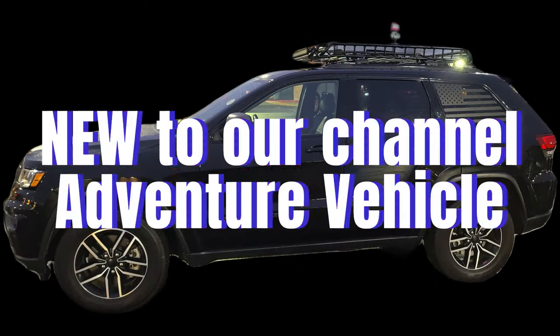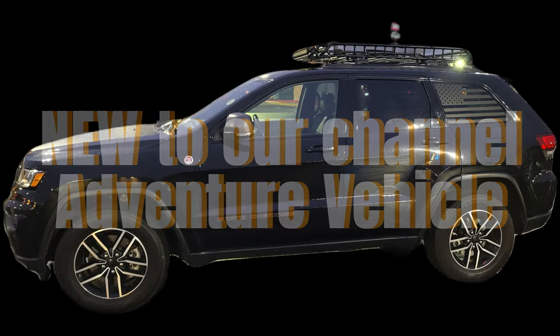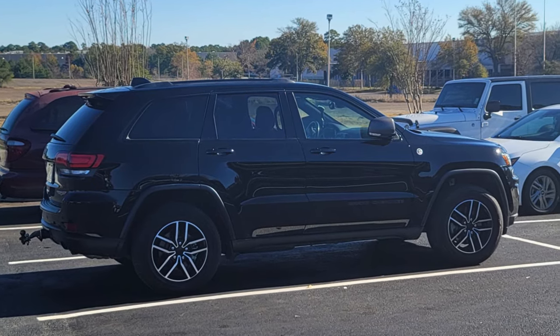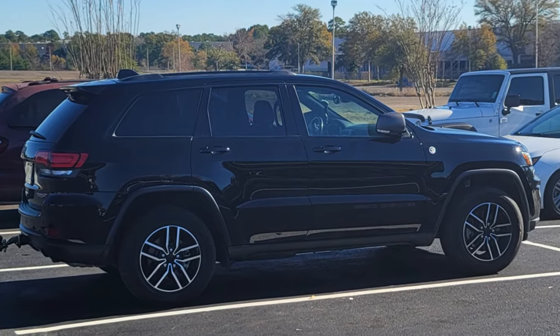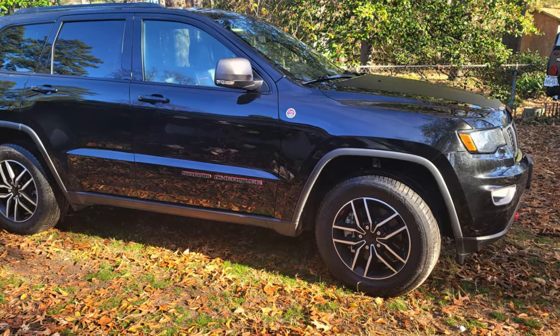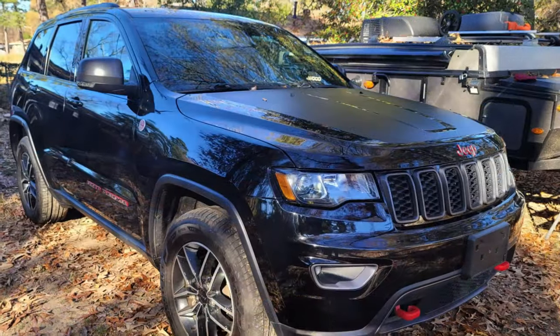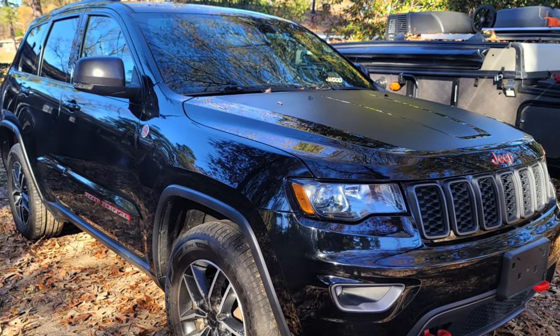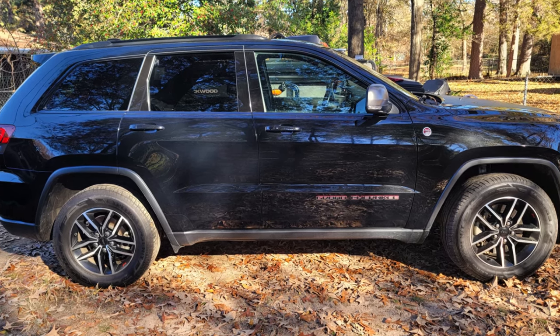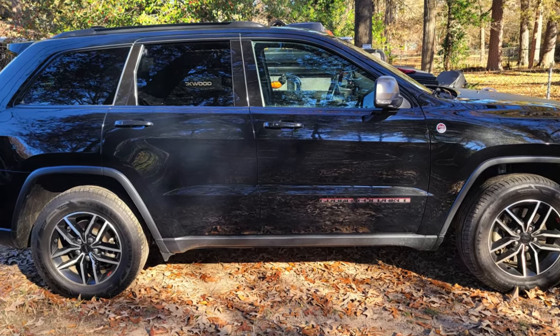In this video, we are sharing our new to us 2021 Jeep Grand Cherokee Trailhawk. We replaced our 2021 Jeep Cherokee Trailhawk. One of the main reasons I wanted to replace it was I wanted more towability. With the Grand, we get 2,000 more pounds of towing ability and a couple hundred more pounds of tongue weight.